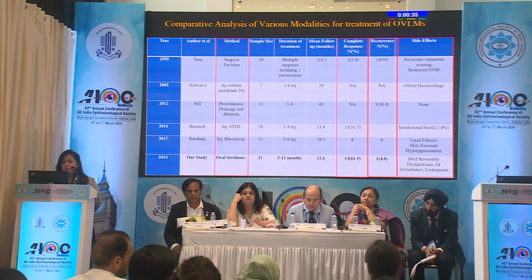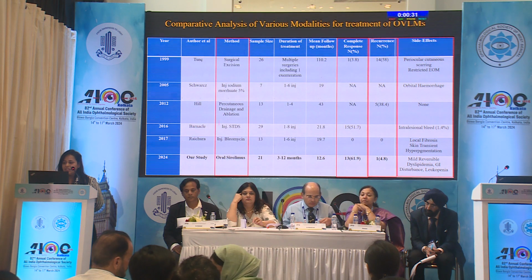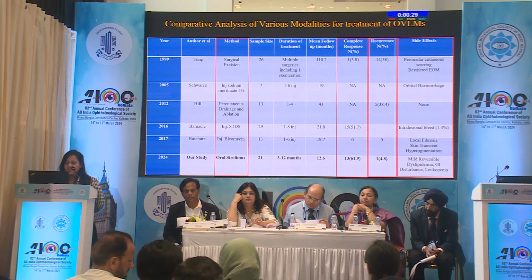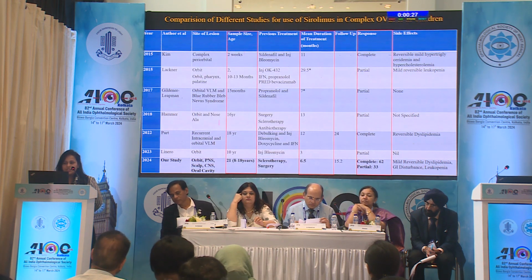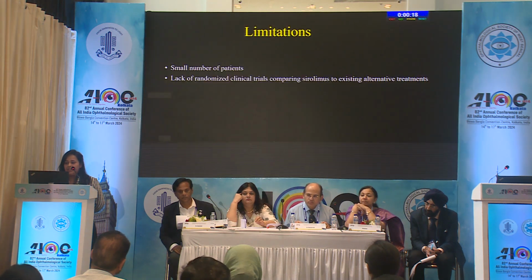If we compare the various modalities of treatment for orbital venolymphatic malformation, sirolimus has a comparable response and the recurrence rate is lower. If we compare to different studies where sirolimus has been used for complex orbital venolymphatic malformation, with a larger sample size and lesser duration of treatment, the response is better with minimal side effects.